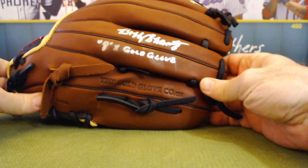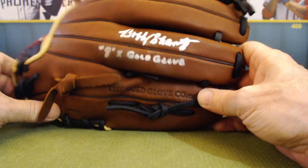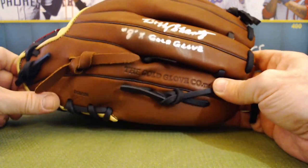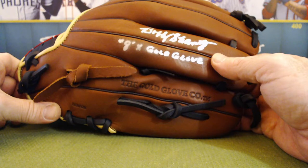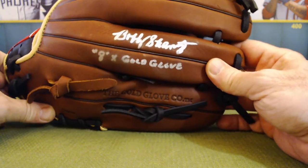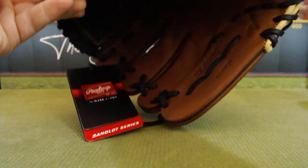But nevertheless, it is autographed by Bobby Schantz, who is an 8-time Gold Glove winner and 1952 MVP, if I remember correctly as well, for the New York Yankees. So that is pretty nice. So you guys will get this autographed glove. It's pretty nice.